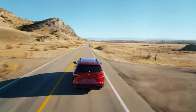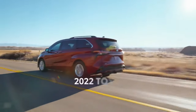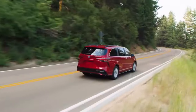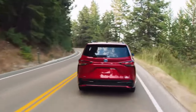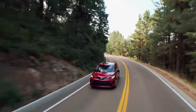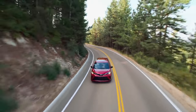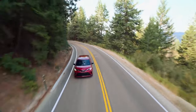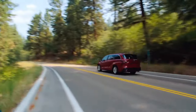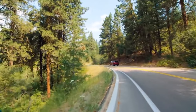Reimagining the van segment for a whole new generation, the 2022 Toyota Sienna is built for fun and functionality, with an efficient design and innovative convenience features that support a wide variety of lifestyles and activities. Assembled in the United States, with vehicle design led by U.S. engineering groups, Sienna features a standard hybrid powertrain and available all-wheel drive across the entire lineup.